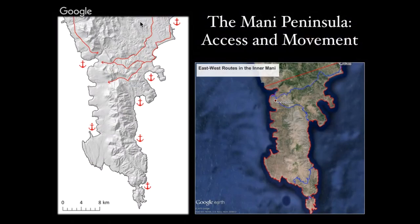Oh yes, these aren't all the roads. These are just the east-west roads. Yeah, so there is a major road that connects Areopoli and goes all the way down the coast. Yeah, that's a great question. And you can drive up the eastern side as well. I wouldn't recommend it in a large bus. Just how I've done it, not optimal.